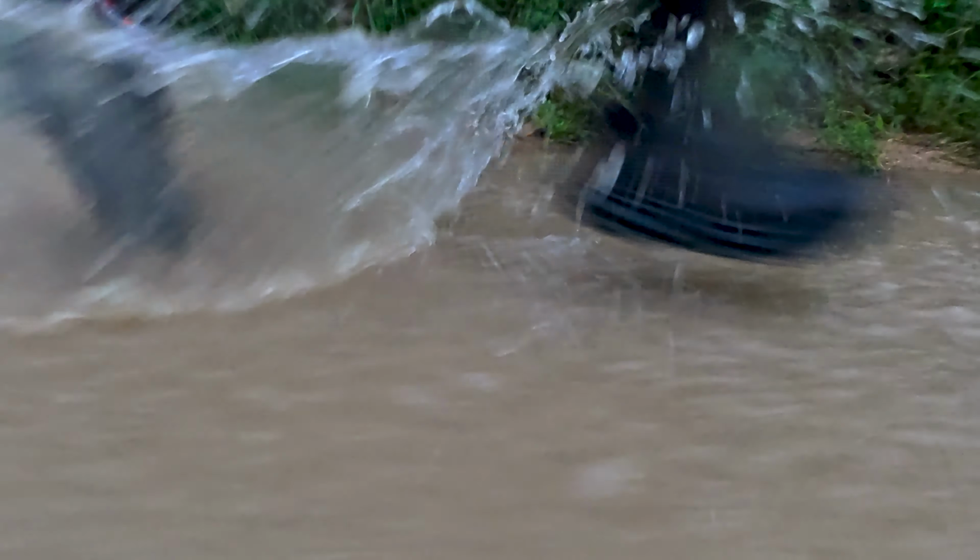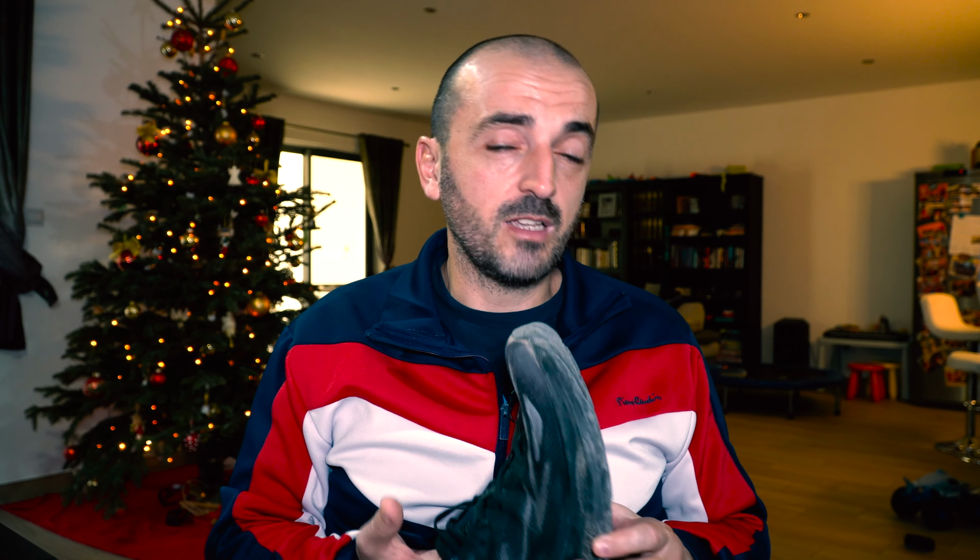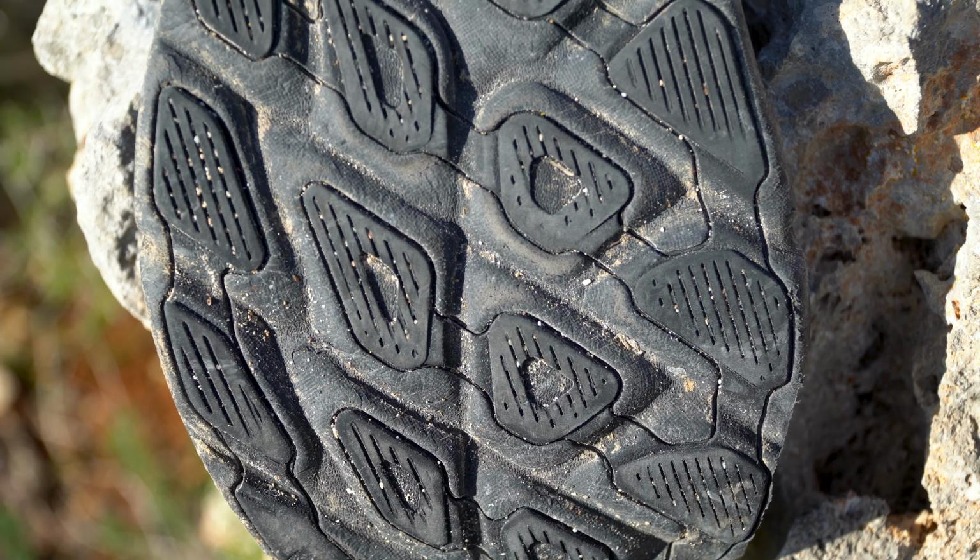And the price is a winner here. At the moment, you can find this shoe for, I think, around 109 euro. I've seen even cheaper, around 90 euro, if you're lucky with sizing. And for that price, I think you're gonna get a lot of shoe for the money you're gonna pay.